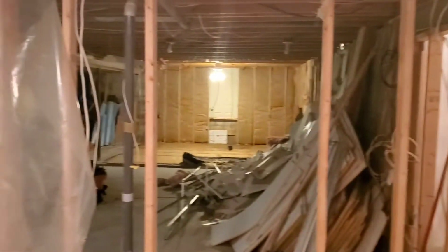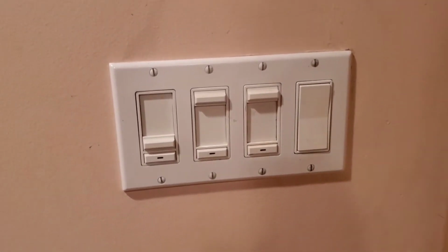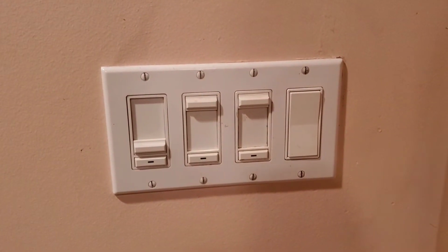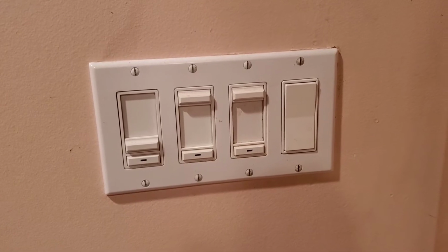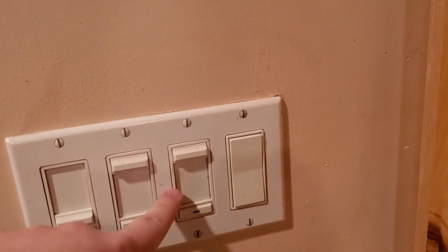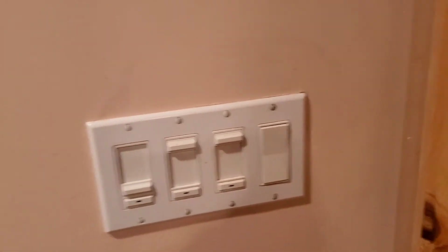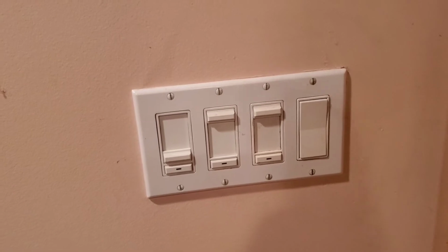And then just coming back around this way, we've got another wall here. This is the original doorway. The entire house is rife with these switches. I really hate these switches. There's buttons on the bottom, sliders, toggles. Some of them even have a button on the side here or on the other side. And I'm just like, I don't like these. So at some point, the entire house is going to get rewired for the switches.